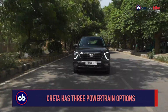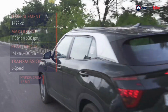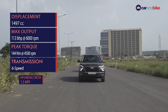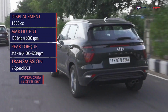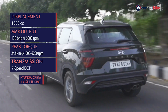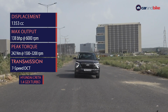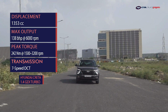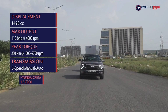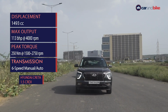The Creta has 3 powertrains and a wider range of transmission options. The 1.5-litre 4-cylinder petrol engine is mated either to a 6-speed manual or a 6-step CVT transmission. The top-of-the-line and sportier 1.4-litre 4-cylinder turbo petrol motor puts out 138 bhp and a solid 242 Nm of peak torque. And this motor is exclusively available with only a 7-speed dual-clutch transmission. Then there's the same 1.5-litre 4-cylinder diesel engine as the Alcazar with the same 2 gearbox options as well.